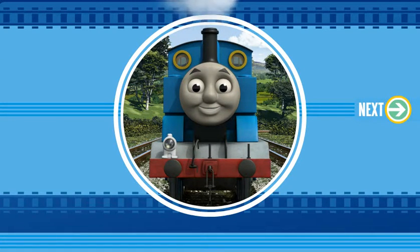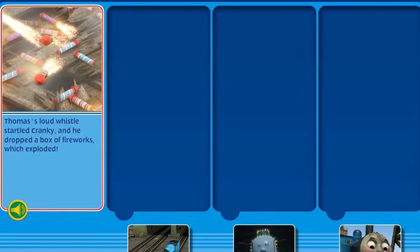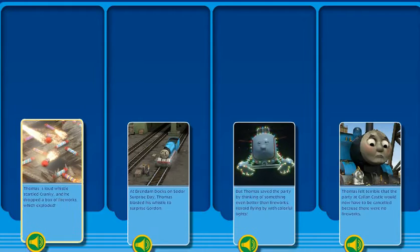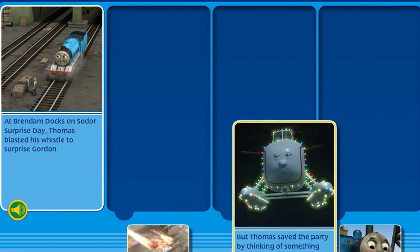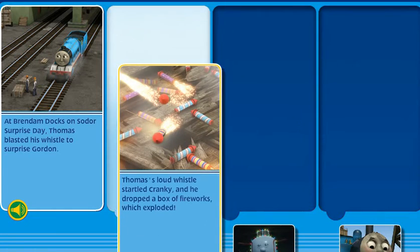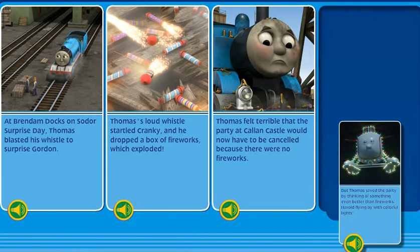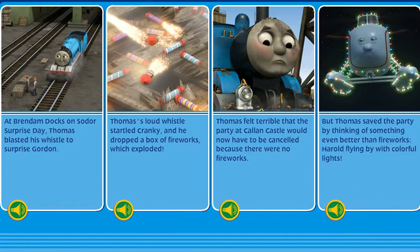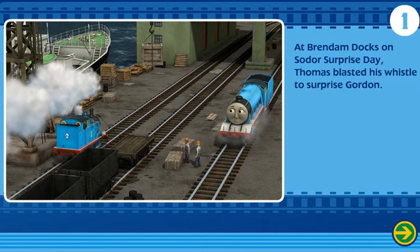Untangle another story. Can you help put the pages of the story in the proper order? Can you help put the beginning, middle, and end of the story in the right order? You are really useful. That's one. You are a really useful engine. Hear this page. You fixed it. Now it's story time. At Brendam Docks on Sodor Surprise Day, Thomas blasted his whistle to surprise Gordon.